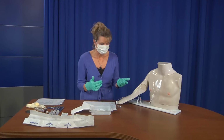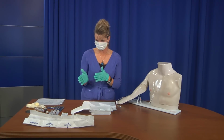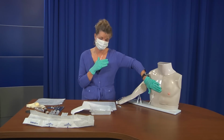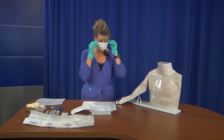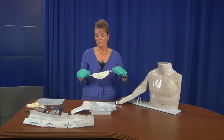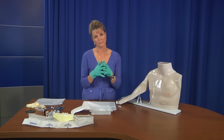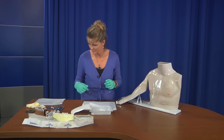Okay? So now you can take off your mask, because now we're not having to be sterile anymore, because it's clean and we've already put a dressing over the site. So I'm going to take this off. So now we can do our medication administration, and you can just keep your sterile gloves on. That's not any big deal.